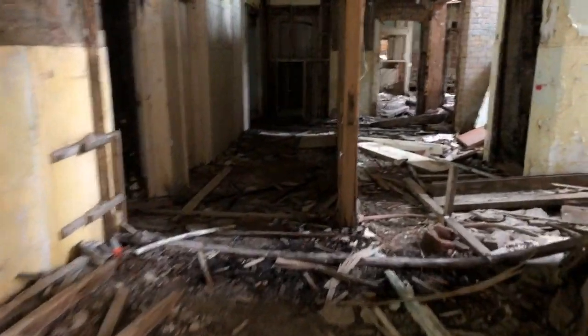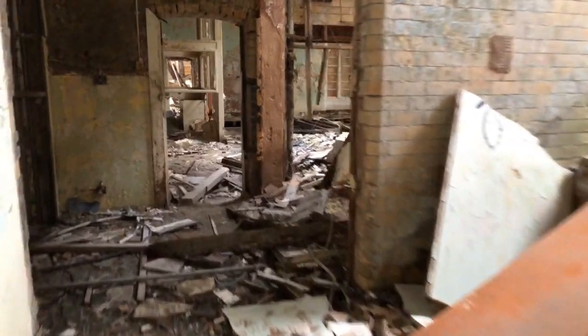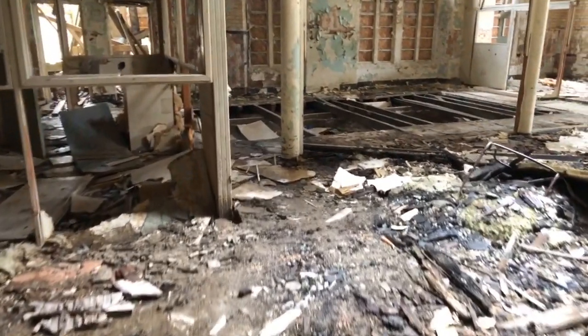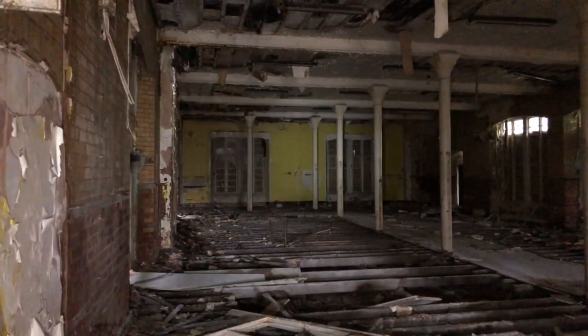But they are planning, like I said, to redevelop this site. They've got the new security on now, which doesn't seem to be very good, if I'm honest. There we go. Oh, this is pretty cool. This looks like it could have been an old eating hall, food hall. Ooh, I need to be careful when I'm treading here because there's lots of holes.